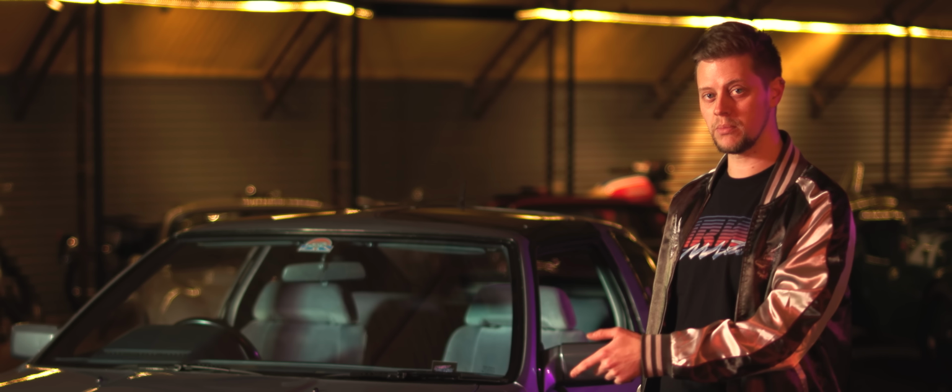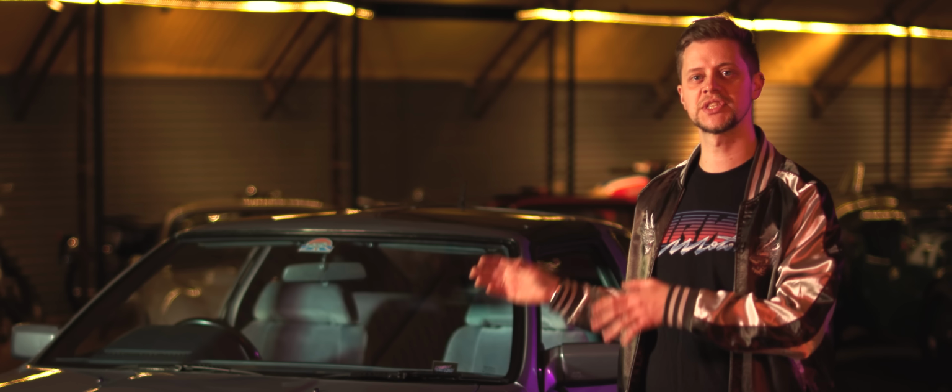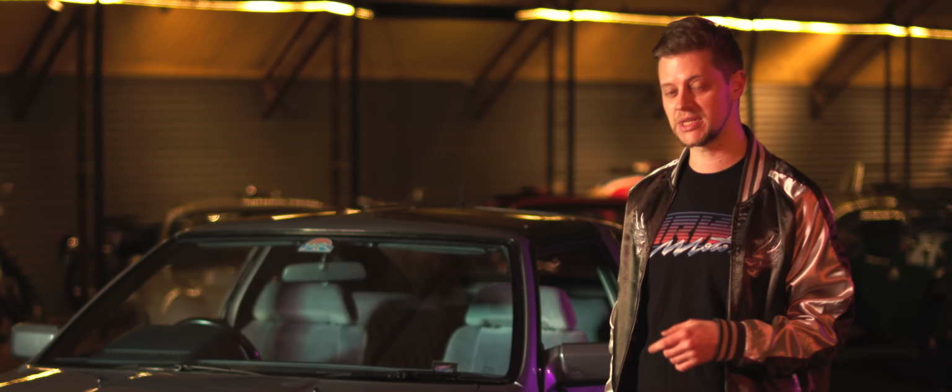The first generation 300ZX, known as the Z31 model, was produced from 1983 through 1989 and was a sales success, becoming the highest volume Z car for Nissan.